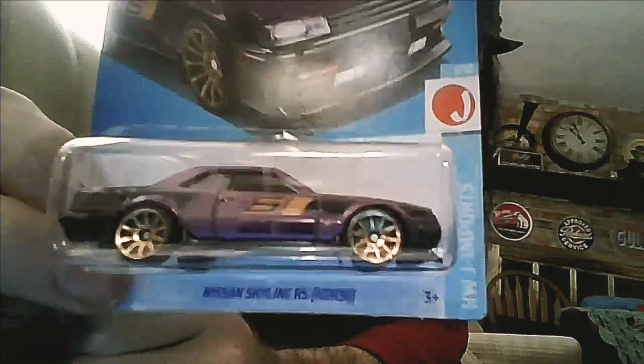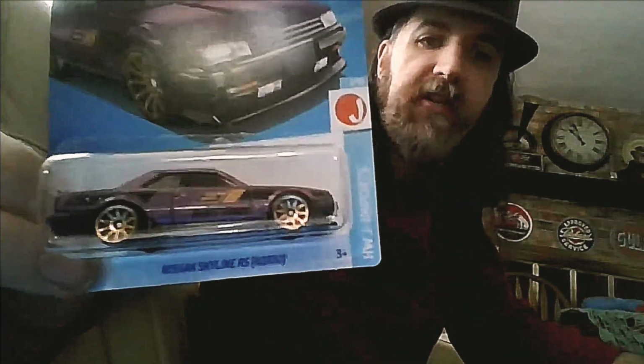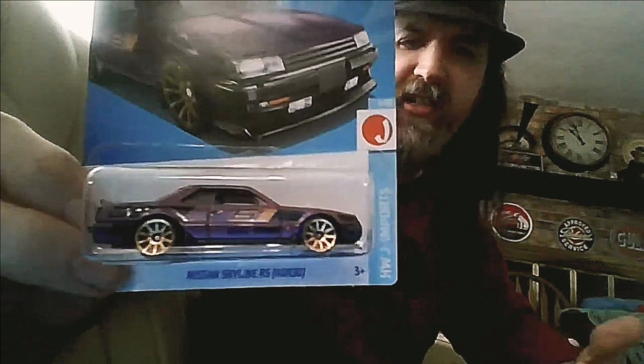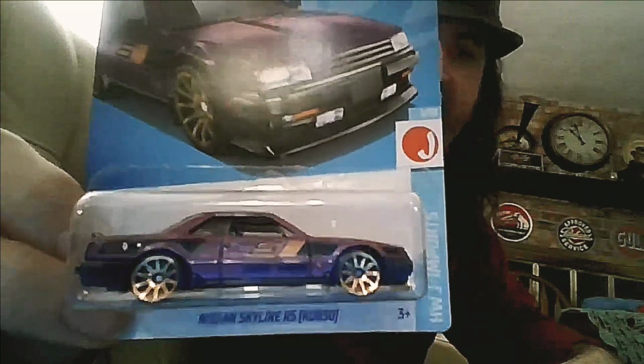The wheels, now it's all known on the channel if you've watched any of my other videos that I like the old Nightburner style wheels, or whatever they call it. I guess these are 10 spokes is what they're called. But I love these wheels, so I'm going to have to give these a 7 out of 7.